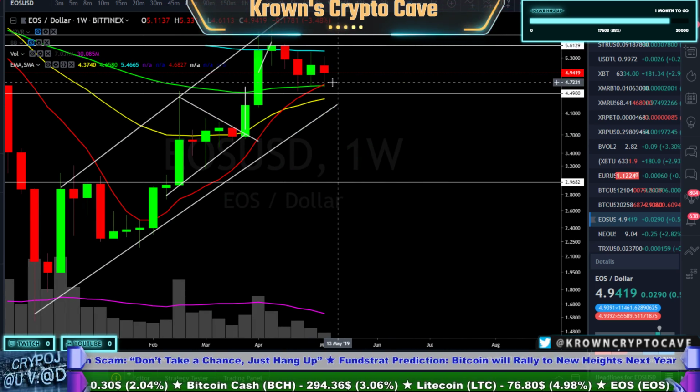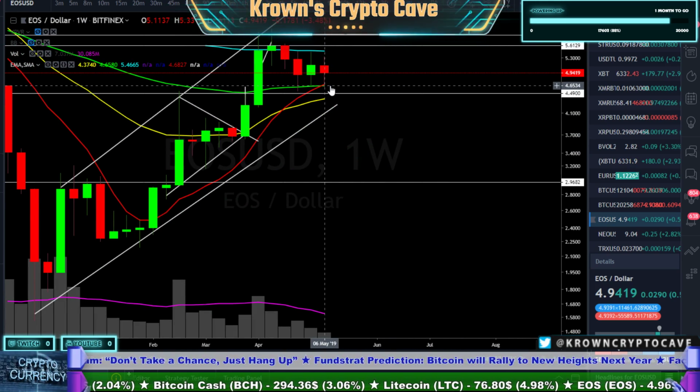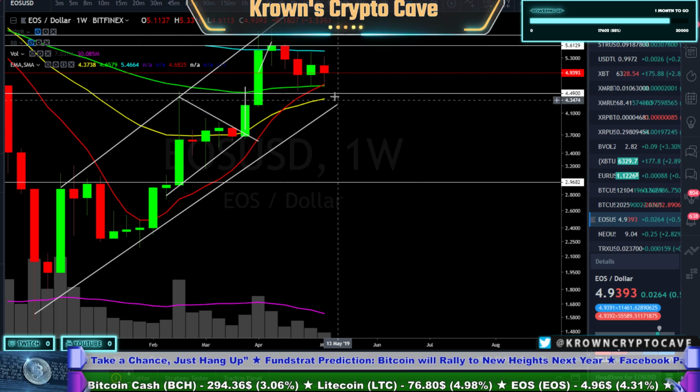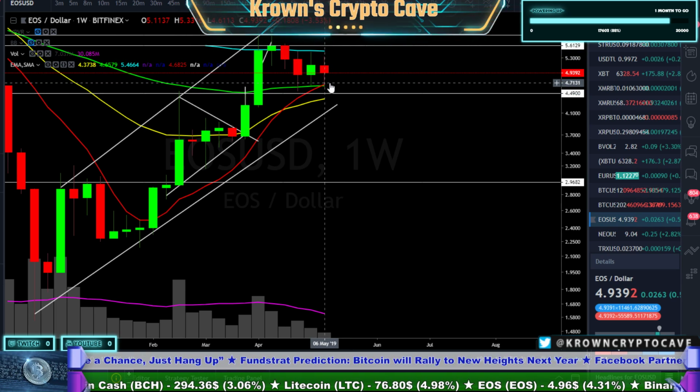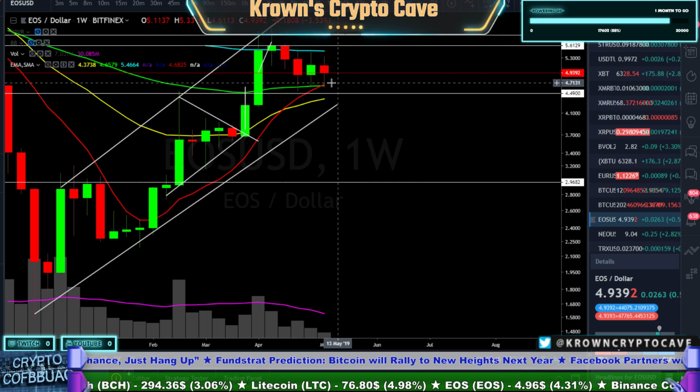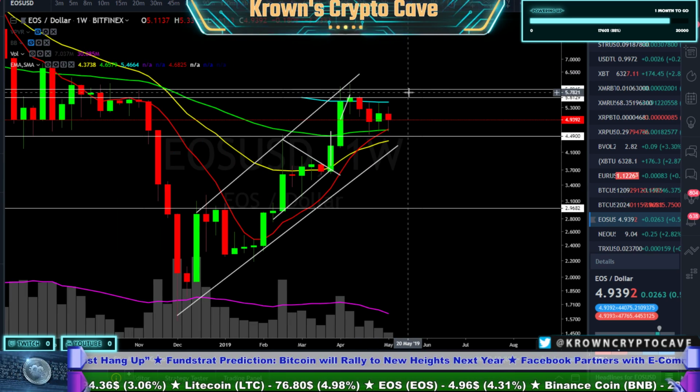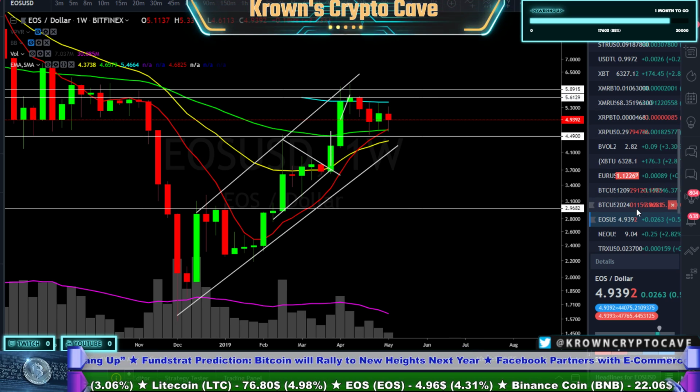Weekly is going to depend on where it closes. If the weekly closes below 466, very bearish, probably back down to 369. If the weekly closes above 469, 470, I'd say that we likely do work our way higher over time, back up into the $5.5 region.